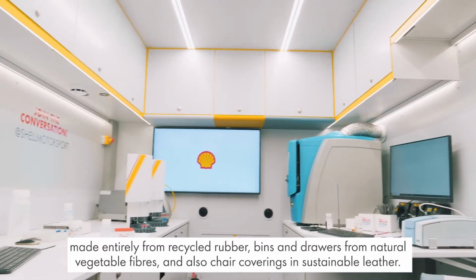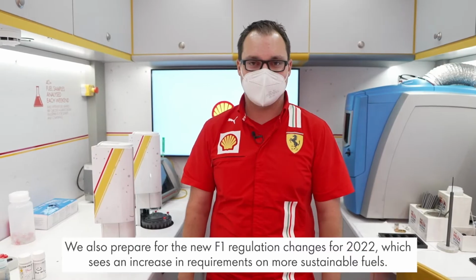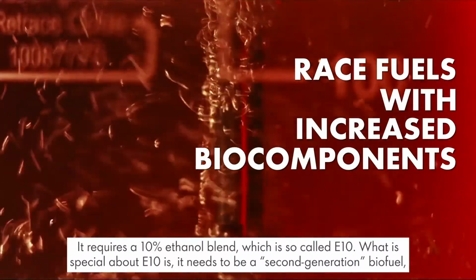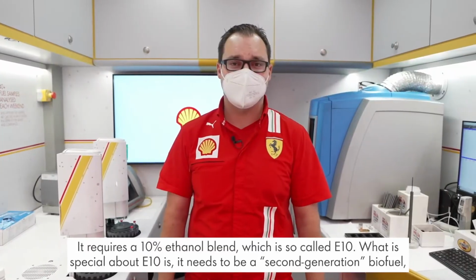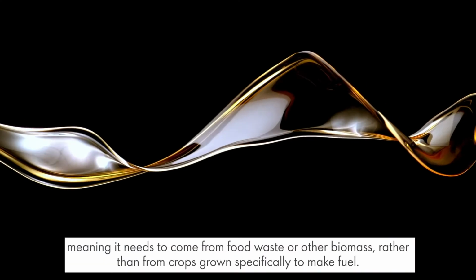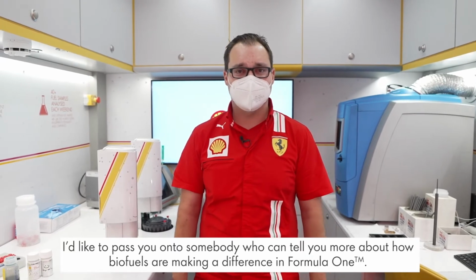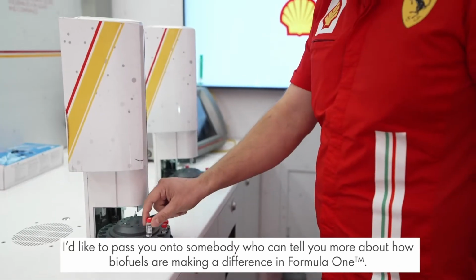We also prepare for the new F1 regulation change in 2022, which sees an increase in the requirements for more sustainable fuels. It requires a 10% ethanol blend, which is so-called E10. What's special about E10 is it needs to be second generation biofuel, meaning it needs to come from food waste or other biomass rather than from crops grown specifically to make fuel. I'd like to pass you on to somebody who can tell you more about how biofuels are making a difference in Formula One.